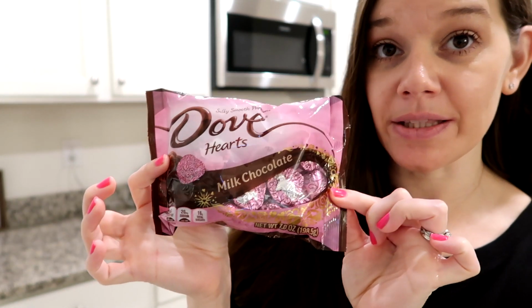Here's the trick to making the peanut butter cookies Valentine's Day. We're going to turn them into peanut butter blossoms, but with heart-shaped chocolate candy instead of Hershey Kisses. I'm using the Dove hearts. There's Hershey hearts, there's filled hearts, like all kinds of chocolate hearts, just whatever you can find, but just make sure it's in the heart shape.